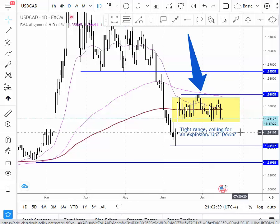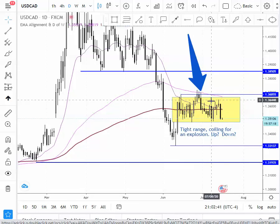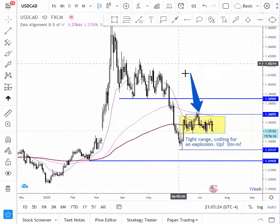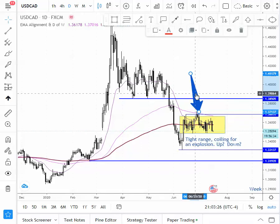So it's still grinding, it's still putting it in. I don't see much yet happening here. So I don't have a trade open right now in USDCAD. I'm just waiting on a direction to be chosen, and then try to get in and ride that direction.